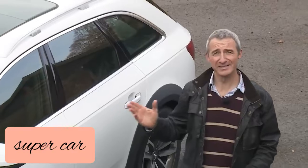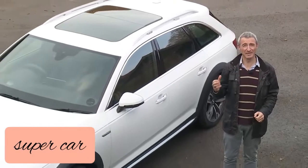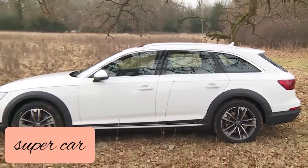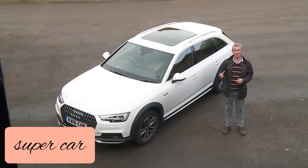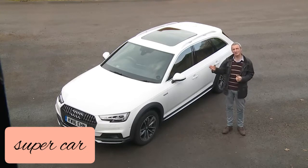You can see why such a significant proportion of A4 Avant buyers opt to find the relatively small premium necessary to upgrade themselves into an A4 all-road model. Obviously, it isn't to go off-road. Audi reckons that hardly any of them will ever do that. Instead, the allure has much to do with image. The aesthetic changes made to create this all-road body style may be subtle, but they're undeniably effective in giving this car a little more street-side presence.